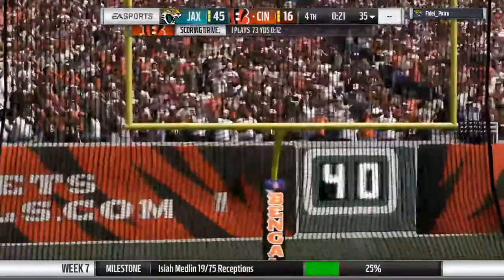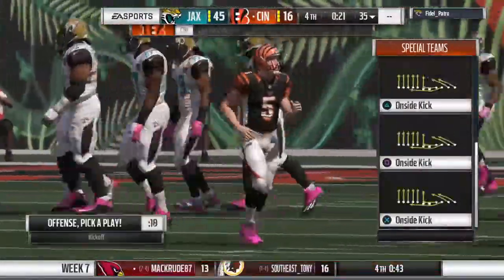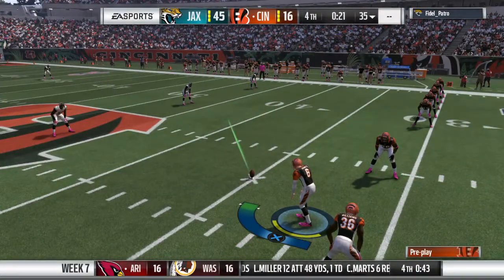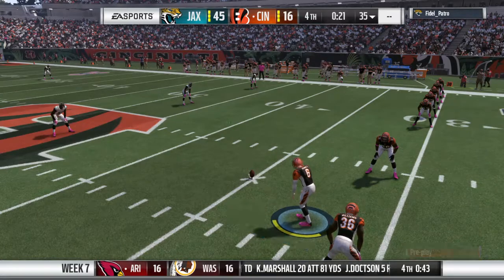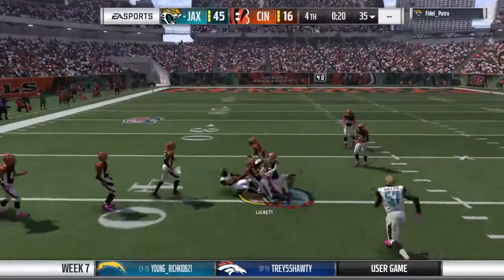Yeah, it's just something maybe positive to look at on film. But this one's over, let's be honest. Yeah, I agree with you totally on that one. So despite the huge deficit, they're going to keep fighting. Here comes the onside kick. And the Jaguars are going to cover this one up.